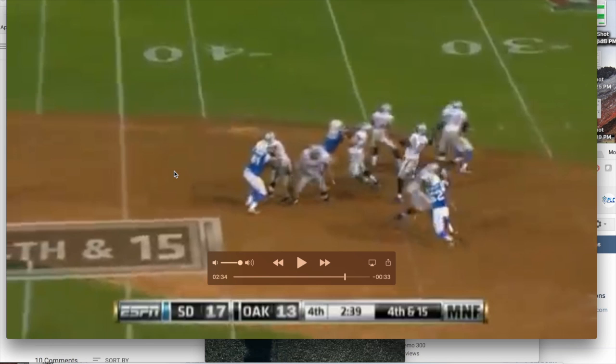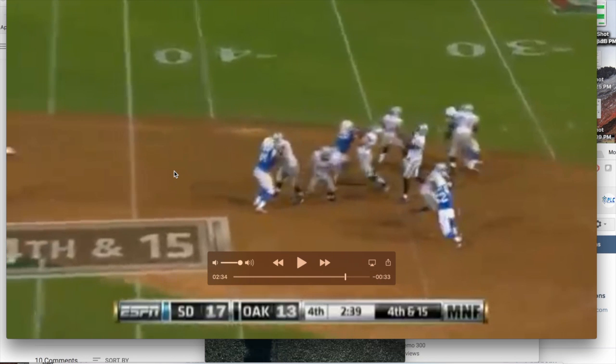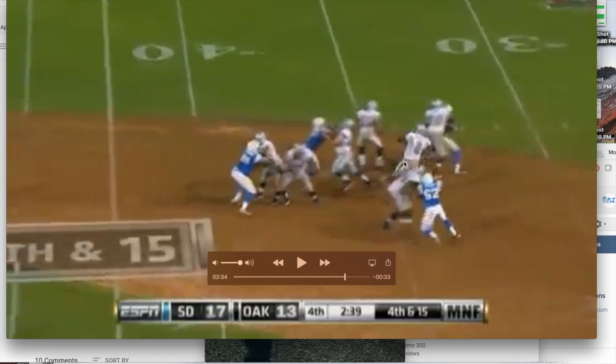But notice how he's able to get that same rotation that we saw earlier. So he's able to open up that front shoulder a lot, which is a big part of how he's able to throw the ball far. One of the big things that I see once it comes to the deep ball is the stride lengthens, and the ability to open up that front shoulder becomes more difficult. The guys don't do it as effectively.